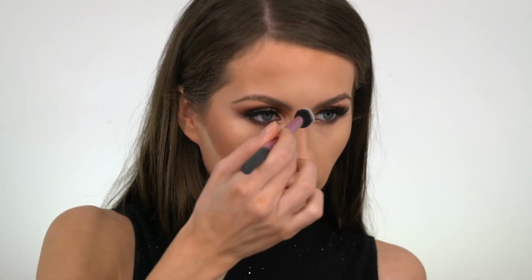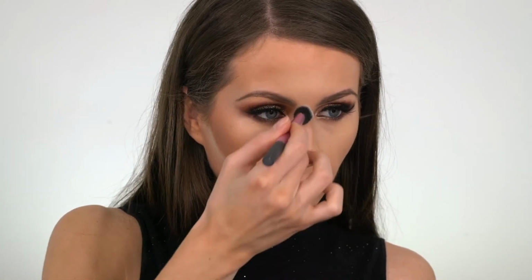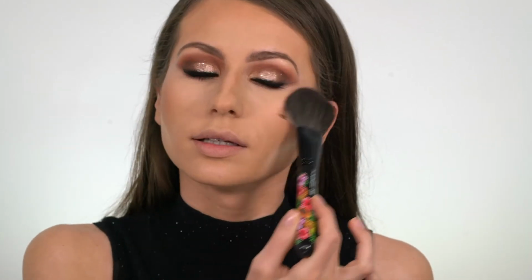I'm gonna also add a little bit underneath my eyes, and the middle of my forehead, and along the bridge of my nose. Basically all the area we highlighted, we now want to highlight it even more with the translucent powder. For my blush, I want to keep everything very neutral because the eyes are dramatic and my lips will be dramatic as well. So I'm just gonna very lightly dust Charlotte Tilbury's blush in Ecstasy just on my cheekbones. Okay, let's dust it off.